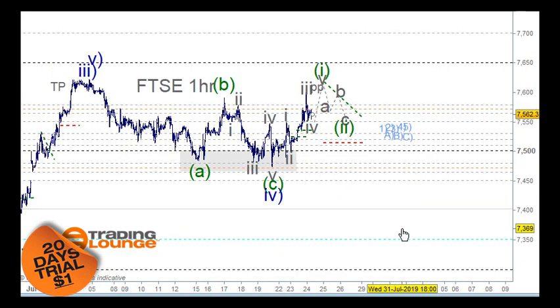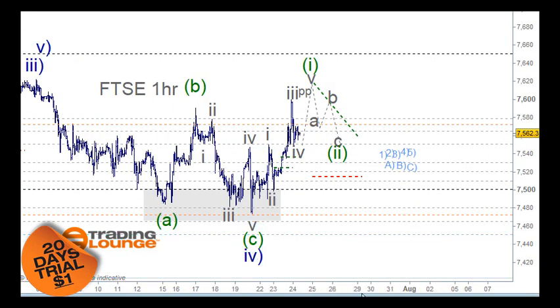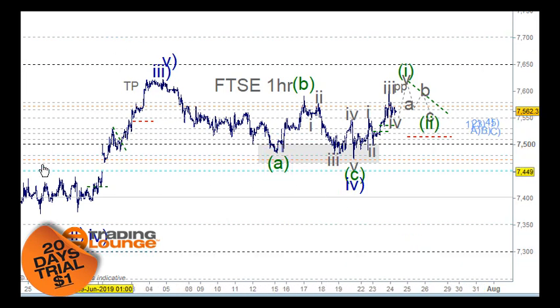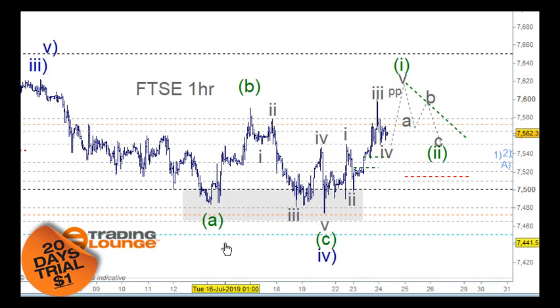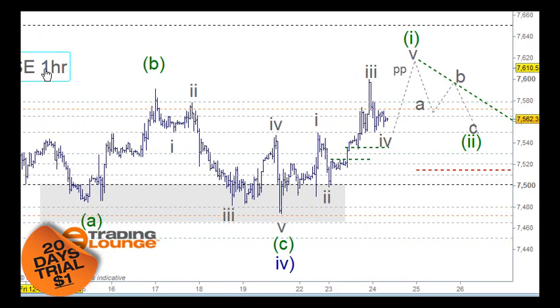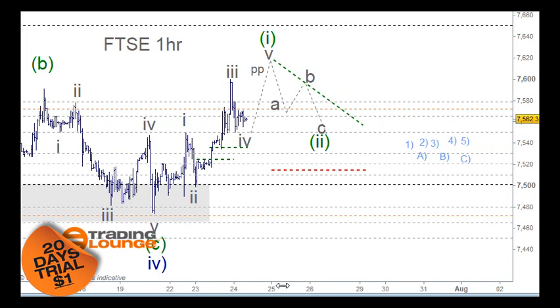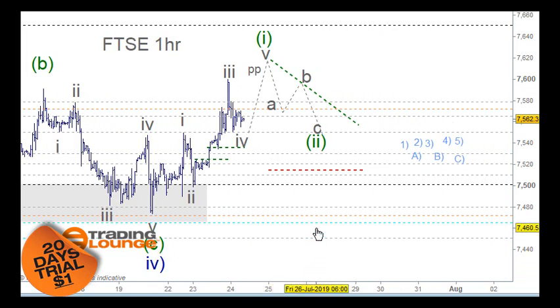Do I see any other problems here? I mean, wave 4 could get a bit uglier on all of them, but we have a nice ABC correction for wave 4, and it's a nice size relative to the rest of the structure over here. So yeah, we should be okay with this. We should be on the right track. So it takes courage to make money.